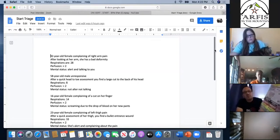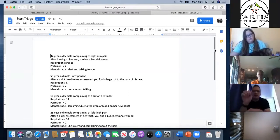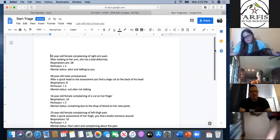If their perfusion is greater than 2 seconds, and you don't see any type of bleeding, that means they can have internal bleeding. So like they said in the video, you can squeeze your nail bed, just curl your hand in like this. If you squeeze on your nail bed, you're basically squeezing all the blood from underneath your fingernail. And when you release it, within 2 seconds, it should turn back to pink. You can also squeeze an earlobe. You can take your thumb and put it right in the center of their forehead. That's going to turn white when you apply pressure. Within 2 seconds, it should come back to that pink color. So that's the perfusion.